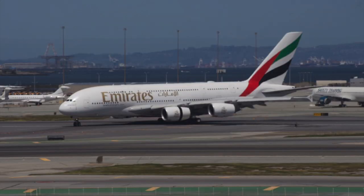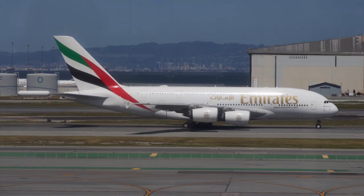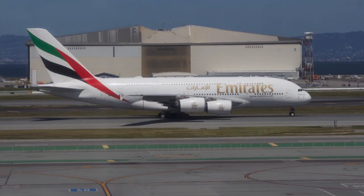Wow, here's some shots as she exits runway 28 right. And here's the shots of her taxiing to its gate. Wow, that is a unit. What a unit right there. Wow, what a beautiful plane once again. And yeah, really nice to see the Airbus A380.